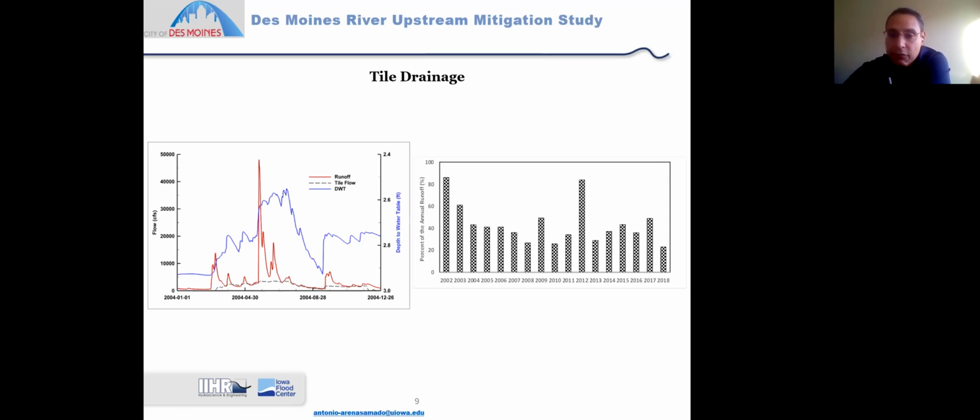But you see a clear pattern that for very dry years, like 2012, for instance, the predicted contribution of tile drainage flows to stream flows in the Des Moines River watershed goes up to a little bit over 80%. Whereas during very wet years like 2010 or 2008, that contribution of tile drainage flows to stream flow goes significantly down to a little bit over 20 or 22% on an annual basis. On average, you can say that around 30–35% of the annual flow comes from tile. That is at least between 2002 and 2018.